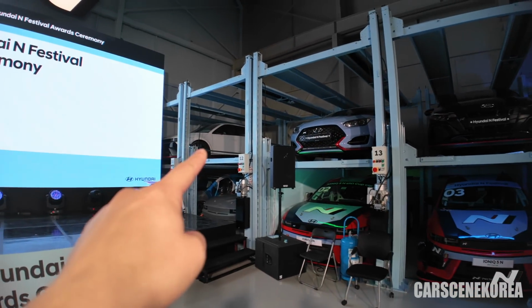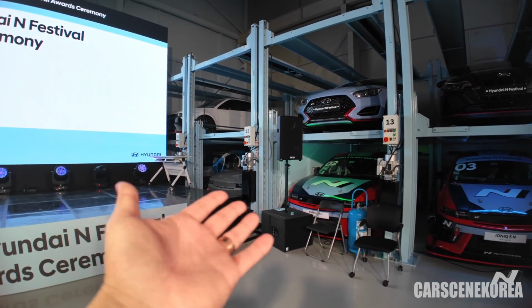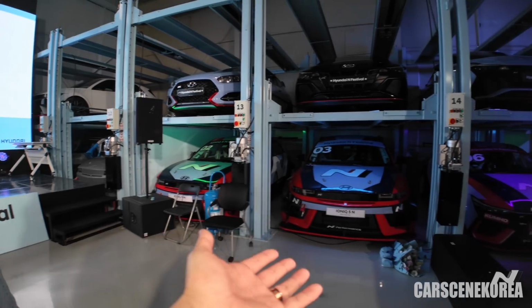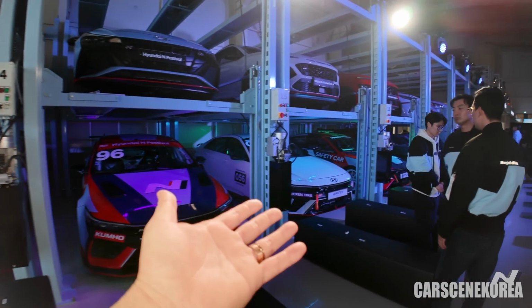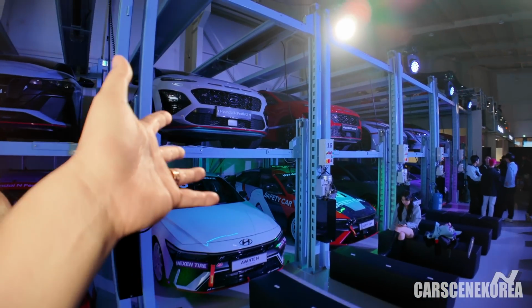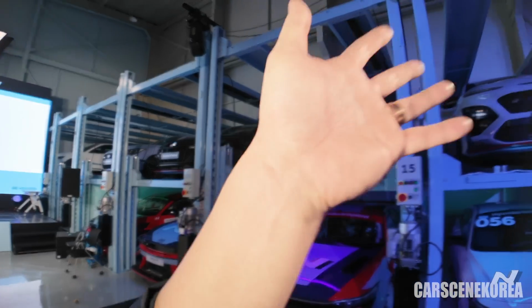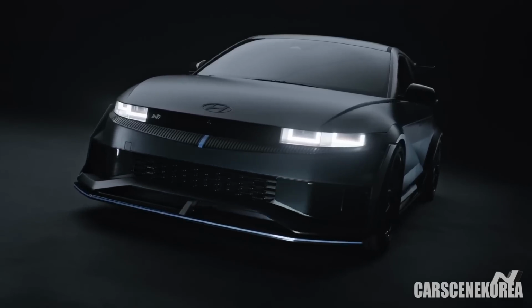That is the IONIQ 5N, EM1 Cup car. Yeah, EM1 Cup car. And without the decals on, right? EM1 Cup car, that is the N1 Cup car. N1 Cup car. N2 Cup car, which is not that much different from a regular Elantra. And Kona N, Elantra N, and the safety car NPX1. I've met this car and went over it in detail.